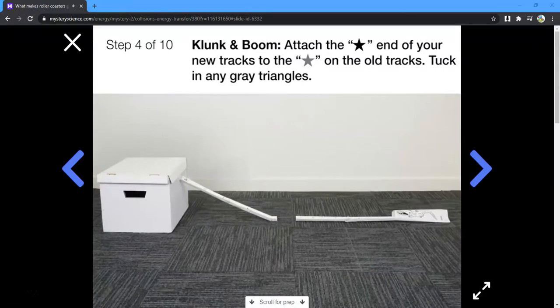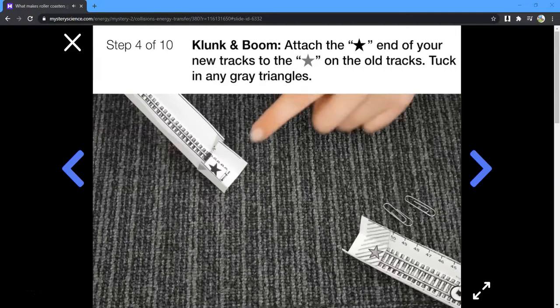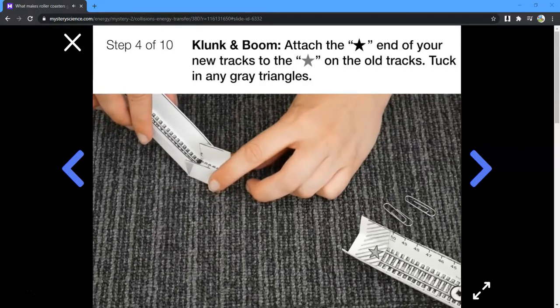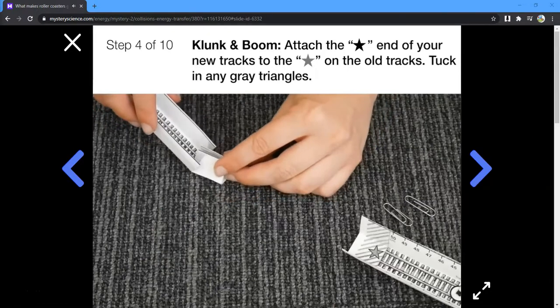You're almost done setting up. Klunk and Boom, you're going to attach these last pieces, the ones with stars on them. Klunk, first make sure that the black star is flat on the ground, like this. If these little flaps with the gray triangles are sticking out, make sure they're tucked inside the track, like this. That'll help the marble roll smoothly.